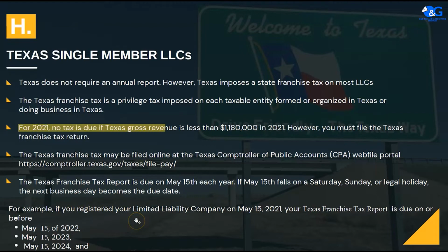Now, for 2021, there's not going to be any tax due if your Texas gross revenue or gross receipts are less than $1,180,000 in 2021.